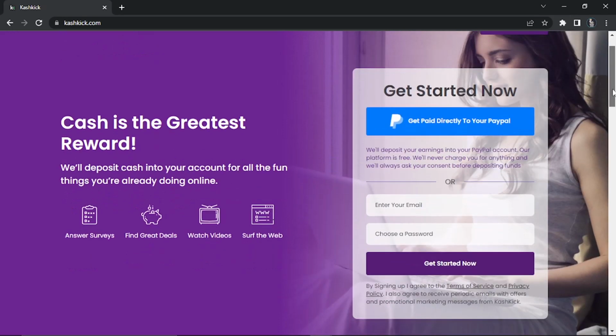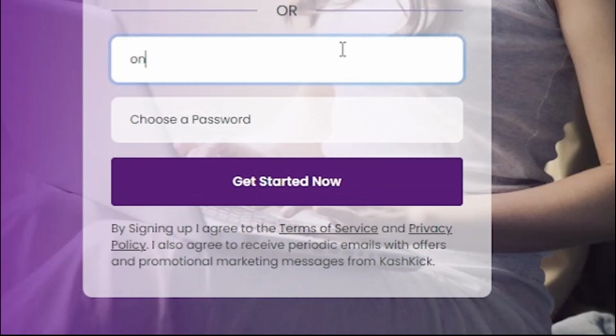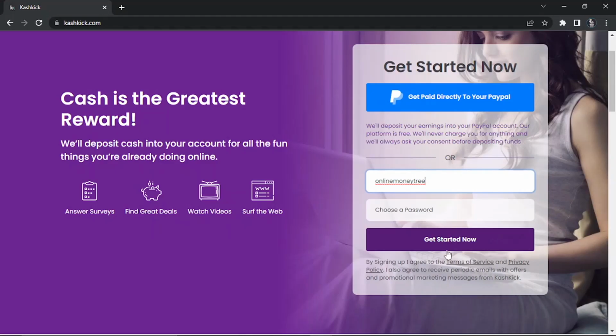And to get started, it's super simple. All you need to do is come over to this section and enter your email address and choose a password, and then just go ahead and click the Get Started button. So again, this app is also available worldwide, and again, it is completely free to join.